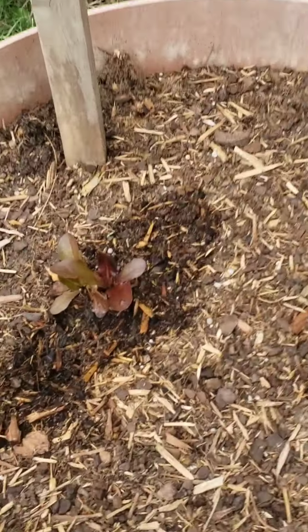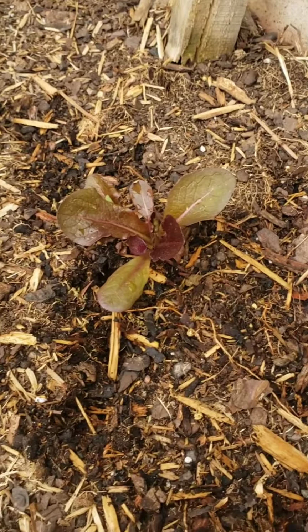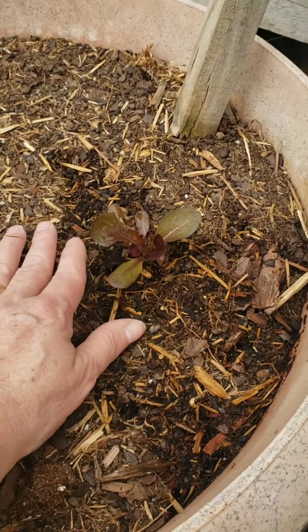Here are the mustard greens that I planted. They started off growing pretty slow, but they're getting pretty good size now. I'll put my hand there so you can see how big they're getting.